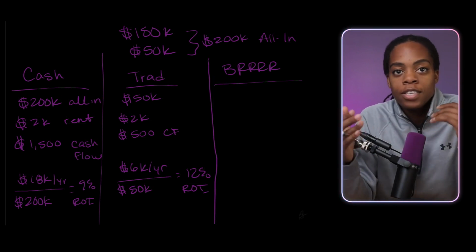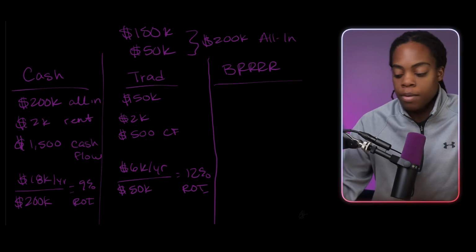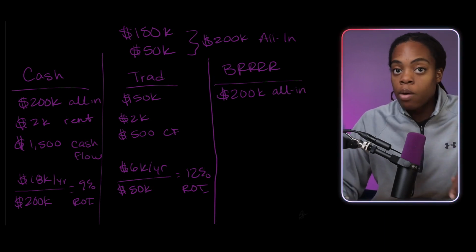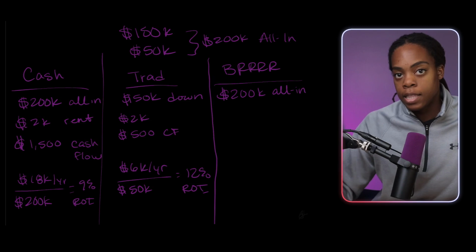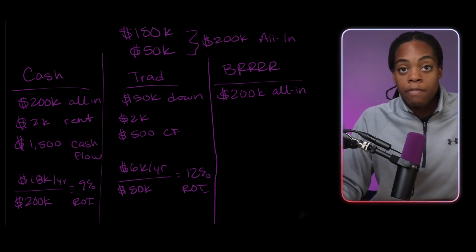Sometimes they're higher than this, sometimes they're lower than this, but we're just going to do it the textbook way. So again, this property is going to be purchased for $200,000. Unlike the traditional way, we're not going to the bank and getting a long-term loan where we're putting a down payment or anything like that.